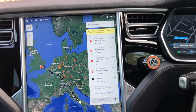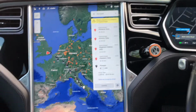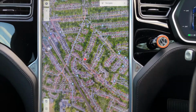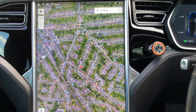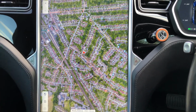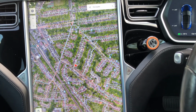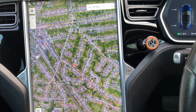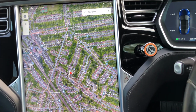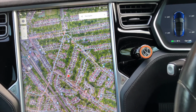Now, what was the other thing I wanted to show? Let me just cancel out of that. You notice also there was an option there to remove the charging stops if I wanted to as well, so I could do that. What were the other things I wanted to talk about? Oh, I've forgotten now, never mind. But hopefully that gives you some idea of the level of integration.